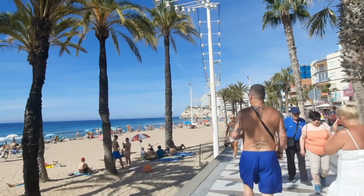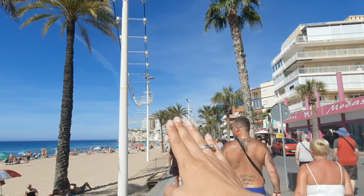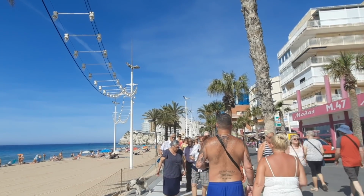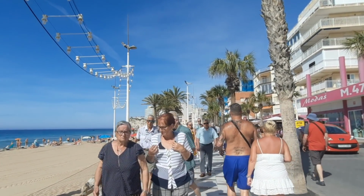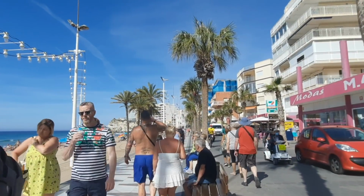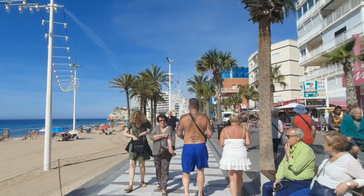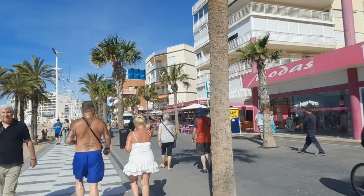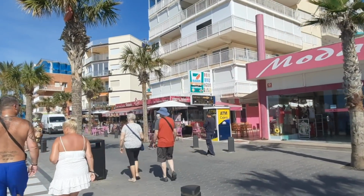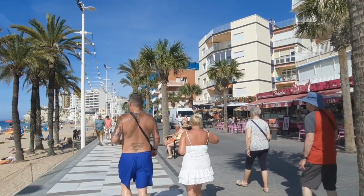Definitely getting busy. In the old town, oh my god, the viewpoint that we have right there in front is already so crowded. I'm not sure if you can see it from here, but I can see with my eyes that it's really crowded right now. The ice cream shop, Sirvent, also finally open. It took them a while, but eventually they did open up.